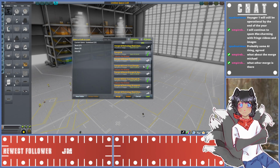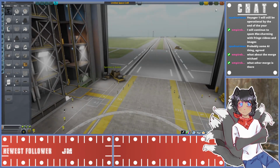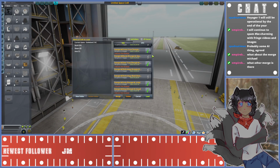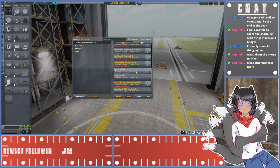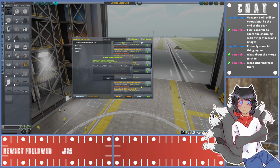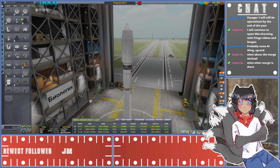So, I guess what I can do is just switch to the editor. The VAB. Progress. Well, I guess it doesn't matter. Progress M2-3. Do we have the CubeSat on this? No, we do not.